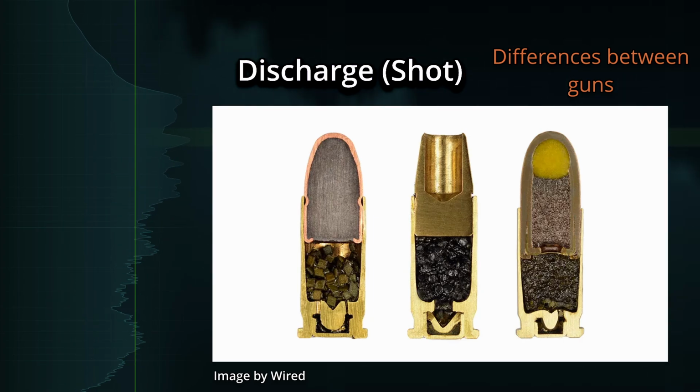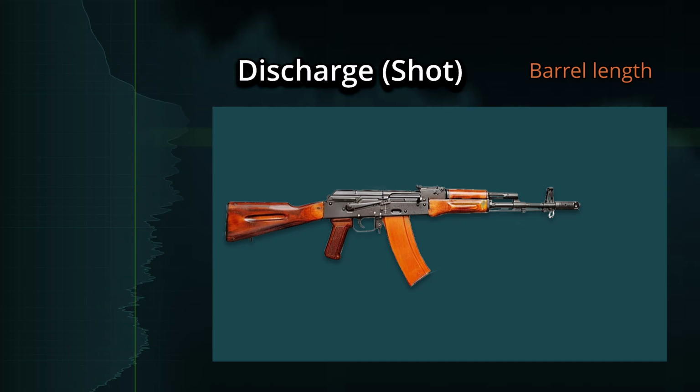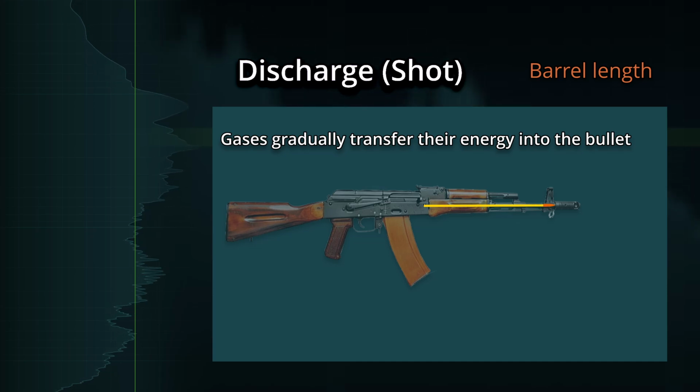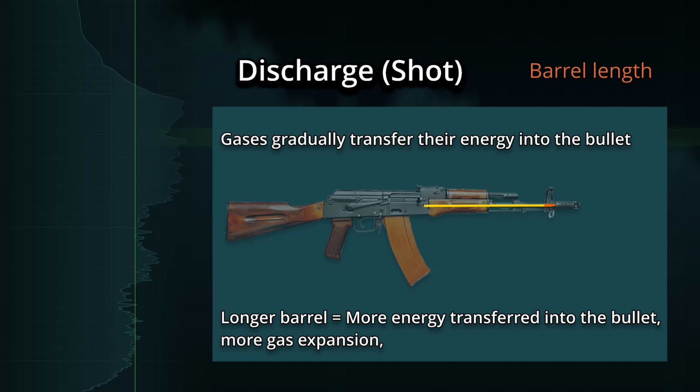This also means that larger ammunition with a higher amount of gunpowder has more potential to be louder than smaller ammunition with less gunpowder. Almost all the magic, however, happens inside the gun's barrel. Once the round goes off, the gases build up an immense pressure inside the barrel, which propels the bullet forward. A key aspect to understand here is that the gases constantly transfer their own energy into the bullet. Simply put, the longer the barrel, the more time there is for the energy of the gases to be transferred into the projectile. Additionally, a longer barrel also allows the gases to expand more before exiting the gun.